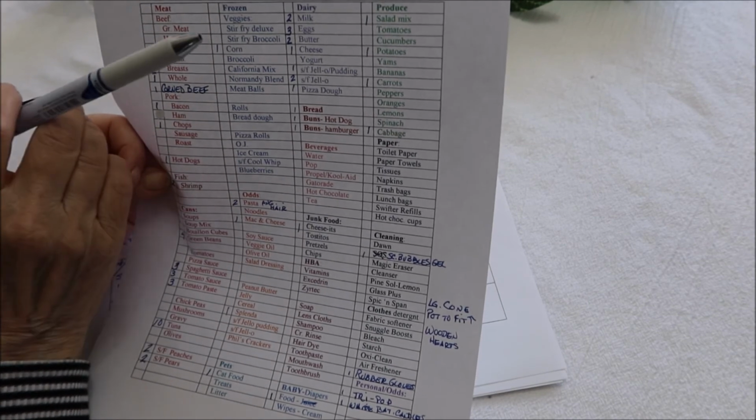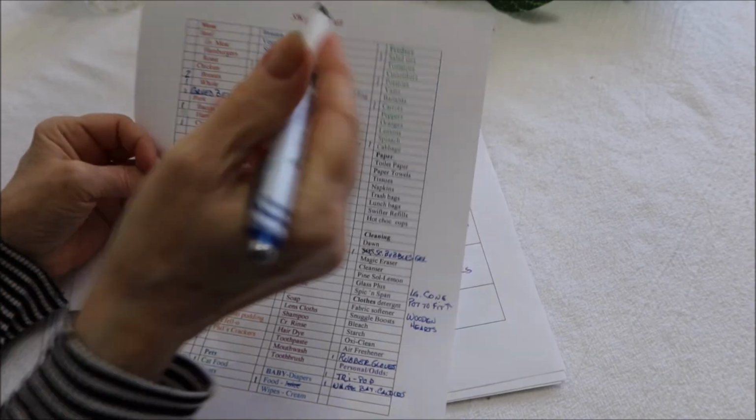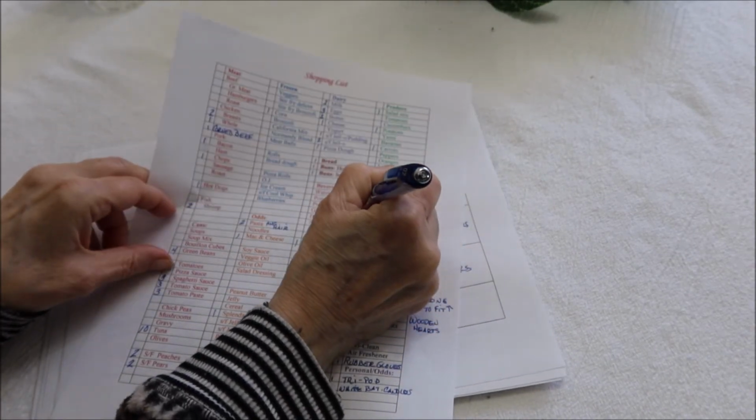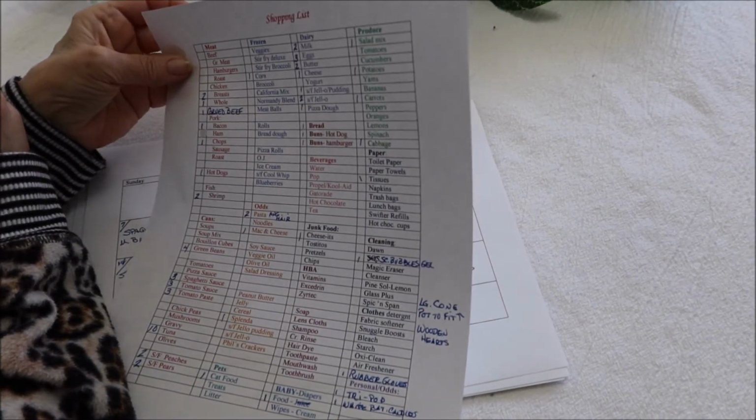Paper products, I am fine. I honestly don't need anything except, I should get tissues, because it's always good to have extra tissues around, but I've got plenty from last month.